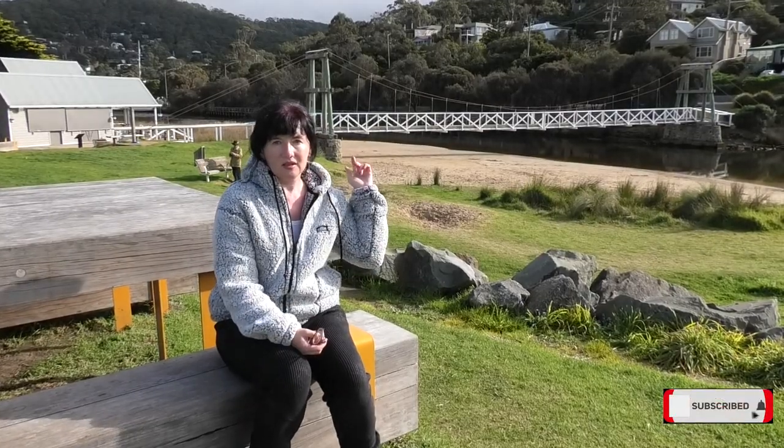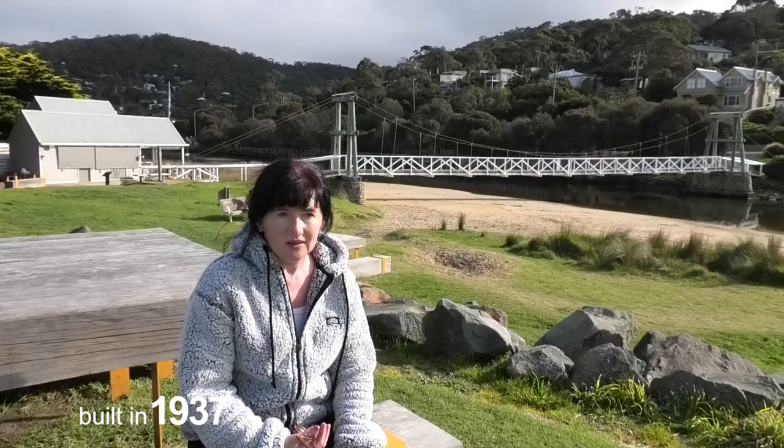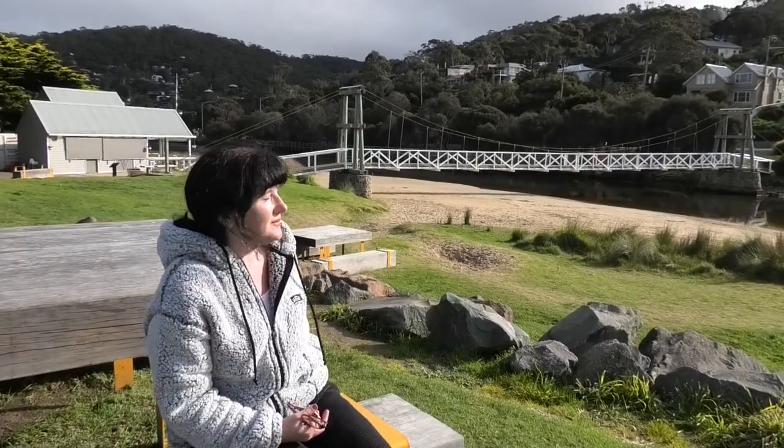This suspension bridge was built in 1937. It's a beautiful old bridge, in a unique style, not often found in Australia.